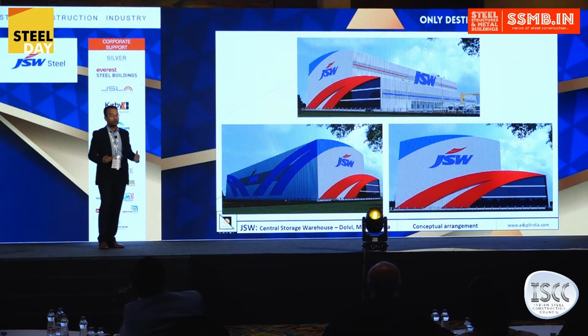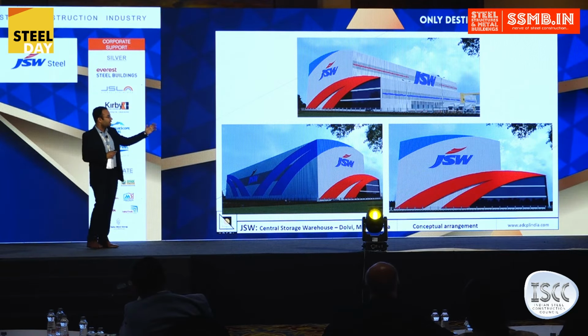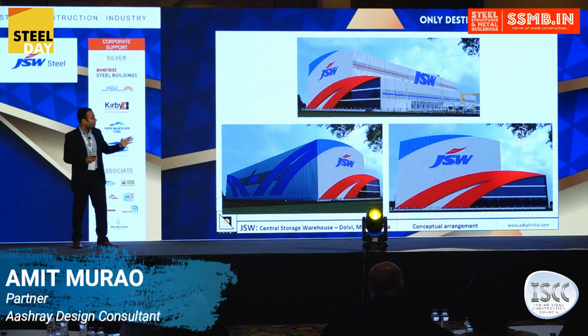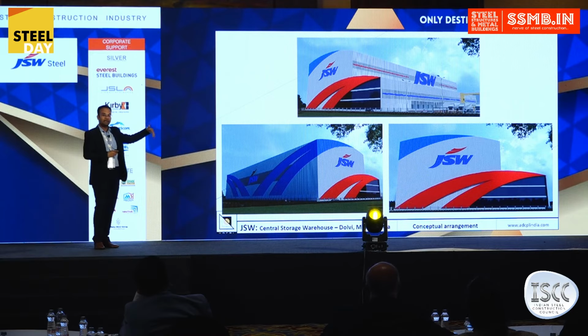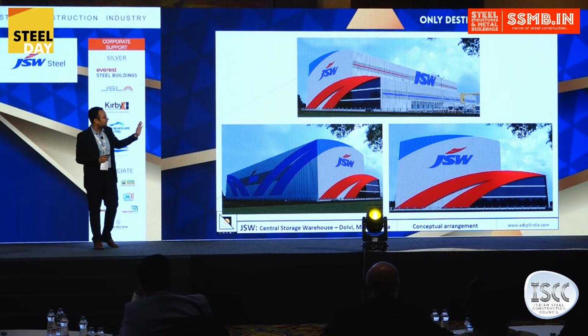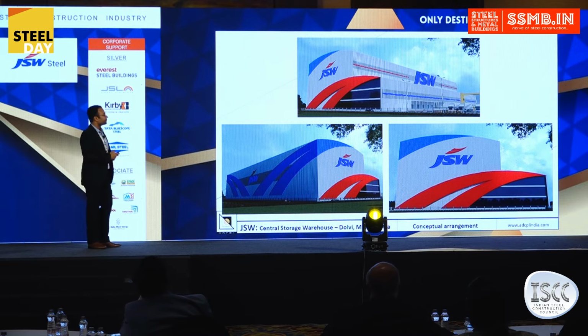So, a huge volume, right? We wanted to break the monotony of the structure and introduce some curves. We took inspiration from JSW's logo itself. We introduced these subtle curves, picked up from the logo, and used them to form the facade. We even took the colors from the logo itself. This was done to pay homage to the brand. We also integrated a 3-storied administrative block in the front facade, seamlessly integrated, all done in steel. But I must confess that later on the client decided to change the facade. So the facade is now changed, but this was our initial concept.